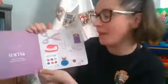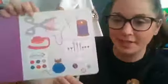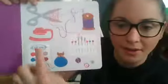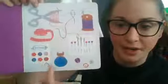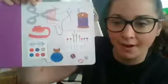Sewing. "Meg sat sewing at her little work table." You can see this picture right here. Her sewing scissors and her needles and thread, and a cat playing with a ball of yarn.